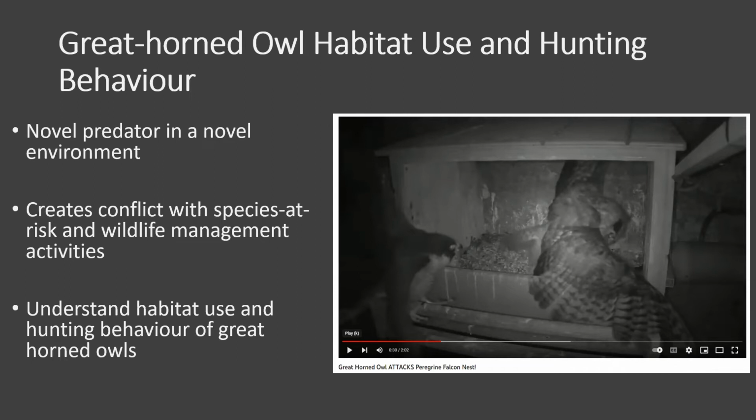So our project is trying to answer some questions about what's allowing these owls to be so successful in prairie Canada. What sort of structures are they using to hunt from? And kind of a basic habitat use type study.